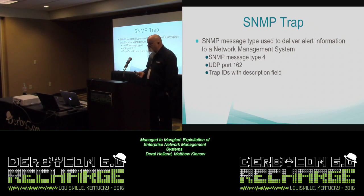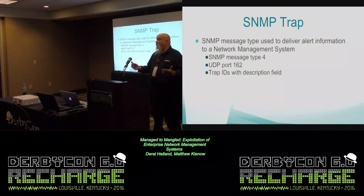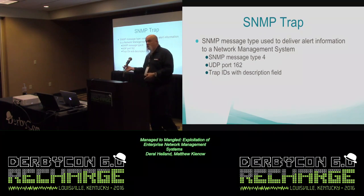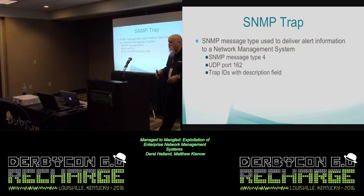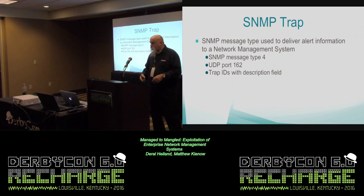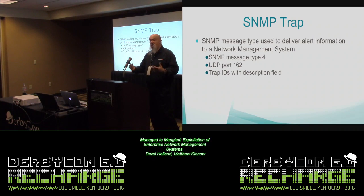In this particular case, a device, as I mentioned earlier, has an issue on the network. You can actually send an alert. That alert is gathered by the network management system, received by the network management system. This particular SNMP trap message is an SNMP message type 4 for those that are into the SNMP protocol. This goes over UDP port 162, and of course, it comes down to the actual trap ID.